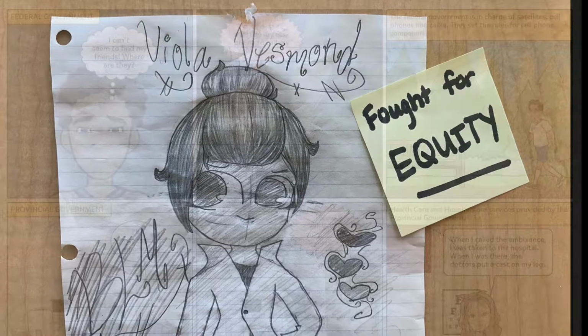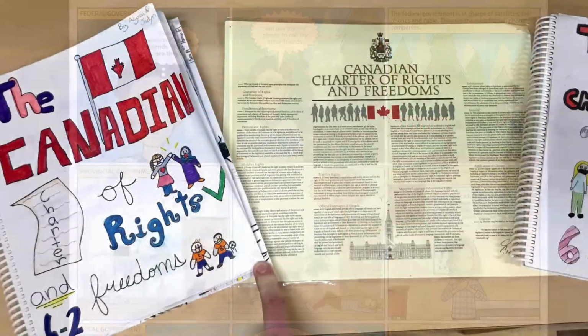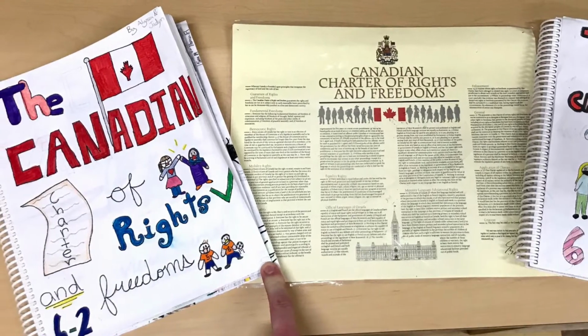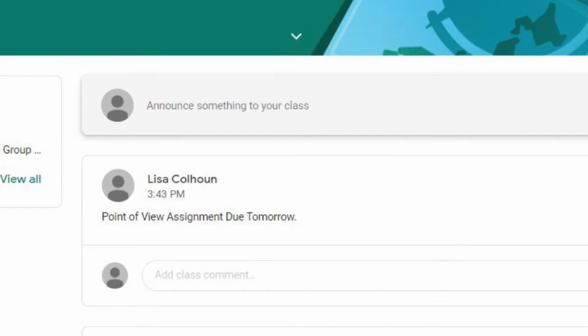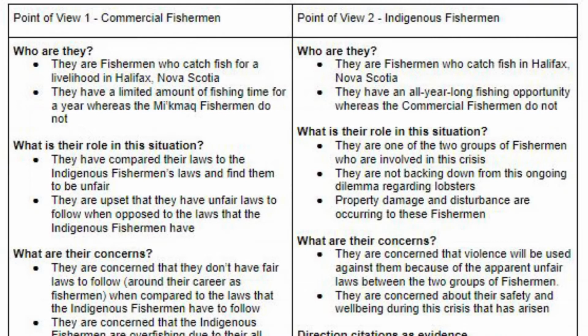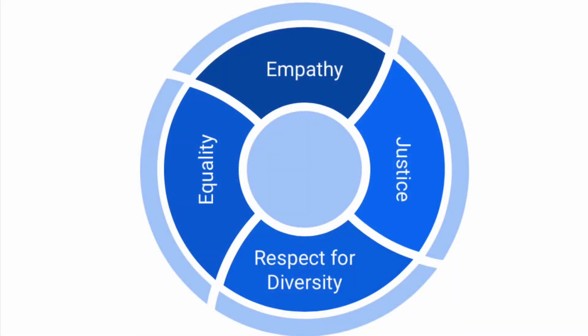In light of the current political, economic, and social challenges being faced here and around the world, it is incredibly important for students to be able to look at events from multiple perspectives, especially those that significantly differ from their own. Key ideas we focus on are empathy, justice, respect for diversity, and supporting the equality of all people.